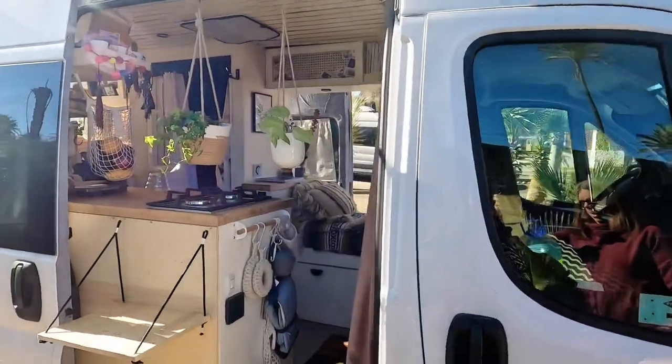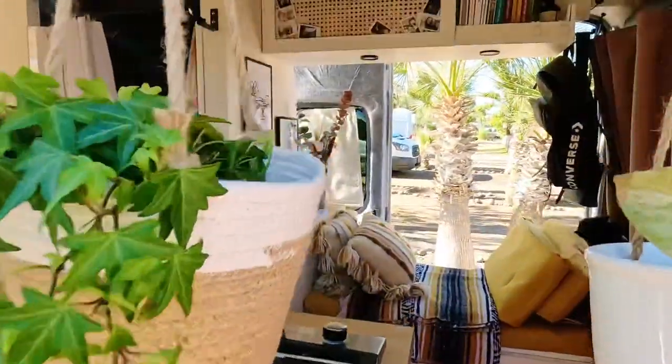One thing that's really special about my van is I have two sliding doors.